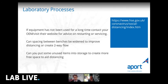So if you've got equipment that hasn't been used in a long time, maybe because you've been shut down, maybe because your work has changed somewhat, then it's really important to make sure that it doesn't invalidate your service contract with any equipment manufacturers, if your equipment has been shut down and then you're restarting it. So again, contact your equipment manufacturer and mention that you're restarting, or potentially if you have an annual PM or servicing requirement, try and tie that in with when you restart the pieces of equipment.